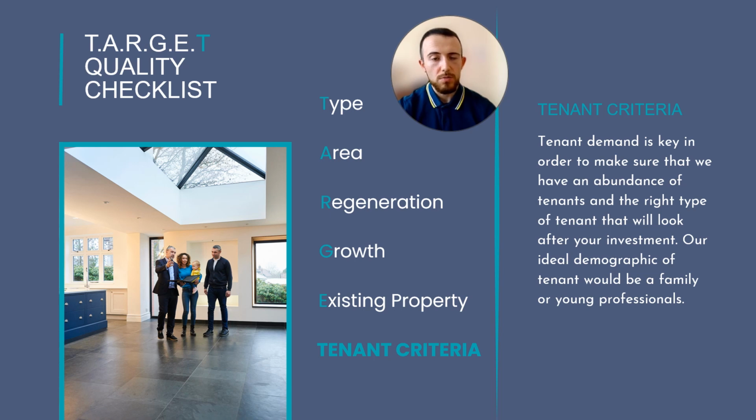So those are the main demographics we talk about. I'm not saying it's exclusive to them. Obviously, there can be somebody else that comes across, and we're not going to discriminate against anybody, but ideally, that is the sort of tenant that we would look for to make sure that your investment's safe and it's being rented out to the right people.